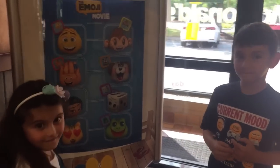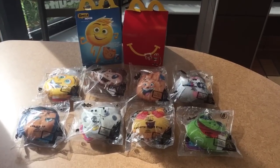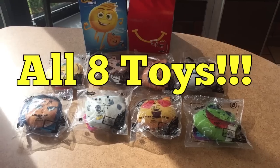Okay, let's go get our Happy Meal toys. Yum, yum, yum. All right, guys. So there you have it. We have all of the 8 Emoji Movie Happy Meal toys. Yay! All right, here is the box.